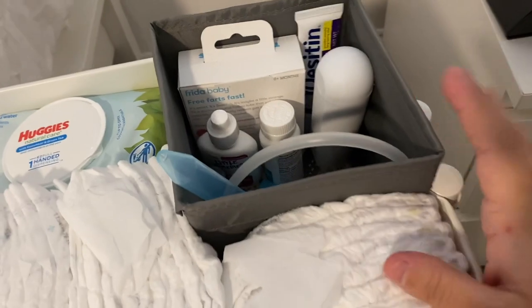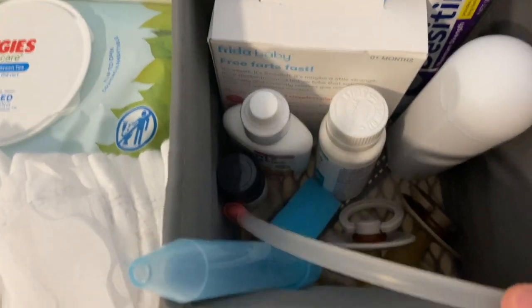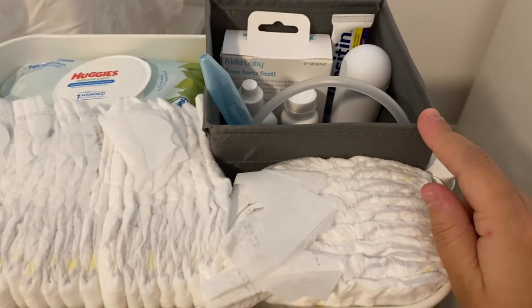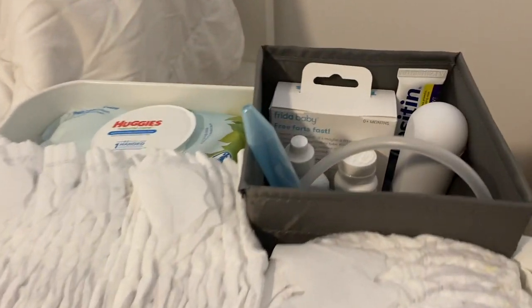And then inside of this little cubby organizer that I got. Sorry, I'm on my ball if you guys hear it making weird noises. This little organizer is from IKEA. It came in a big pack, and this is what I use to organize her clothes, but I just saved an extra one because I knew I wanted to use it on this cart.